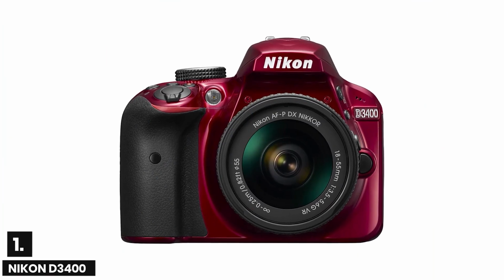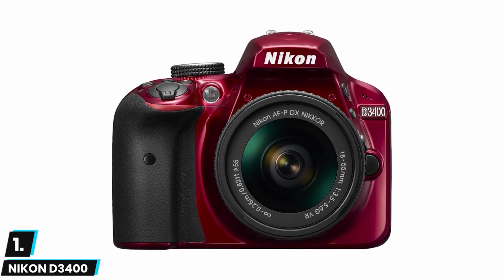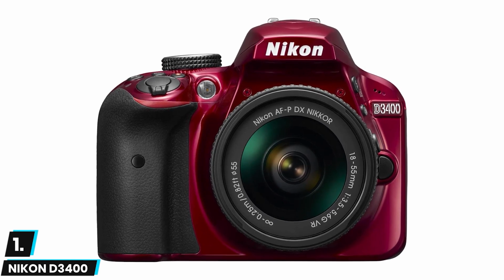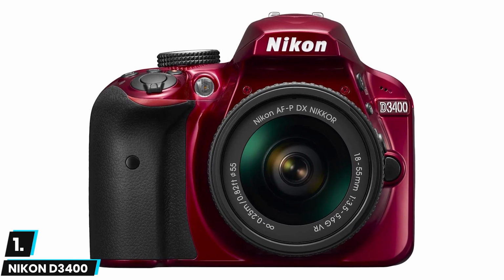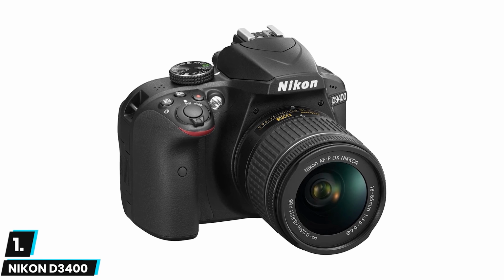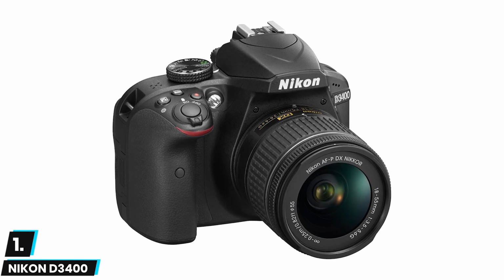And finally, at number 1 we have the Nikon D3400. Released in 2016, this is a capable DSLR camera aimed at beginners that features a 24.2 megapixel sensor for high-resolution pictures and full HD video.